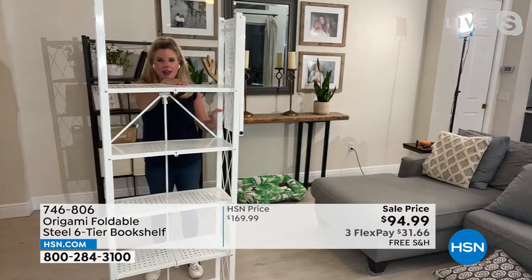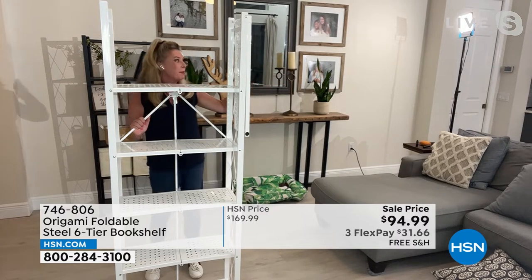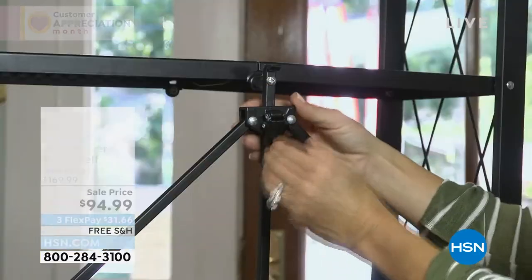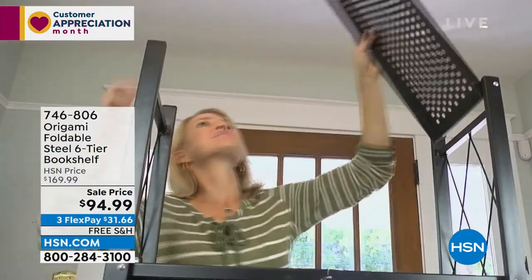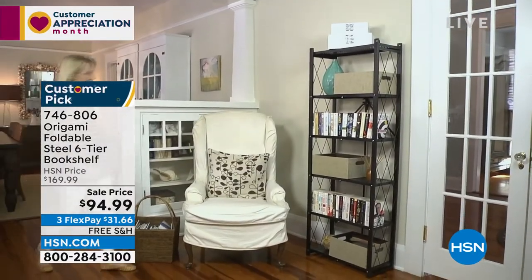And when you have that powder coated steel, you can do this wherever you want. It can be outside, on your lanai, on your patio, on your porch. It can be by your grill. It can be in your garage because it's so sturdy, holds 300 pounds worth of weight. But then again, it's so slim, it can fit in any bathroom. So you're only taking up about 11 inches off of the wall, 5.5 feet there.